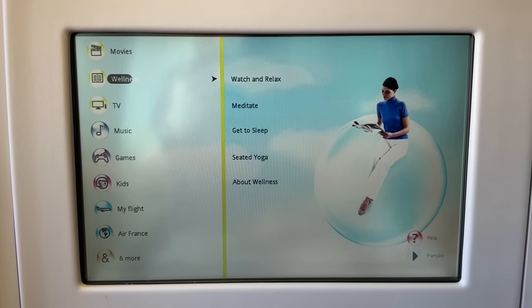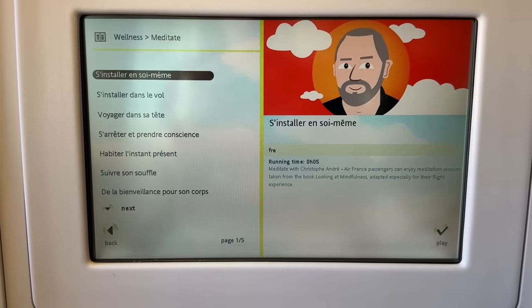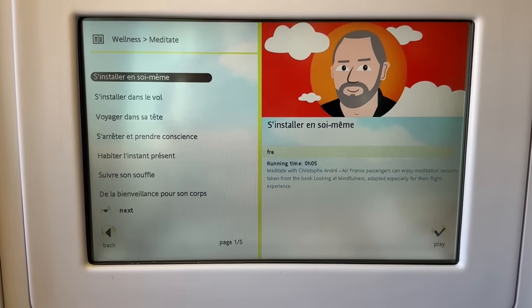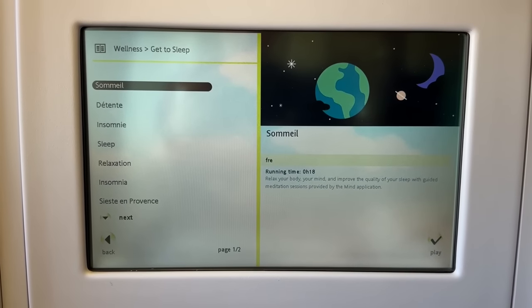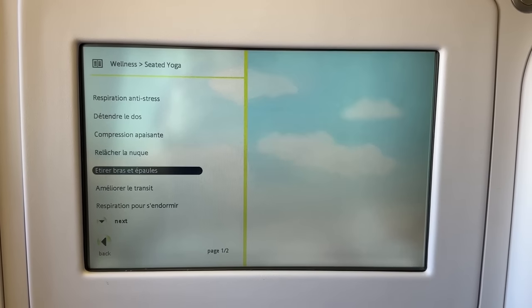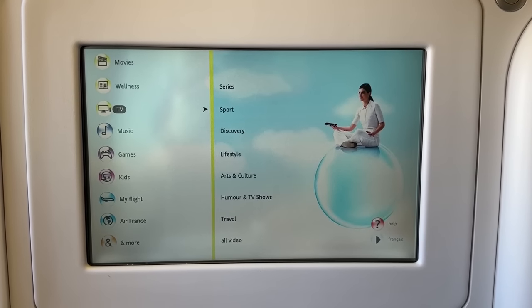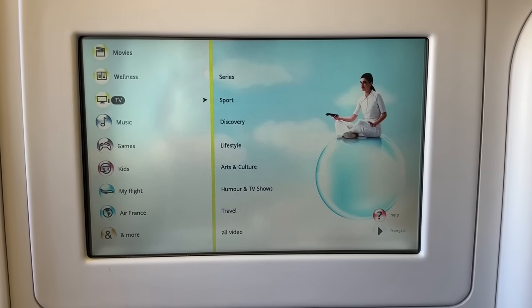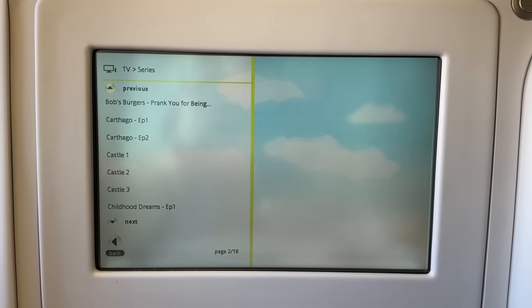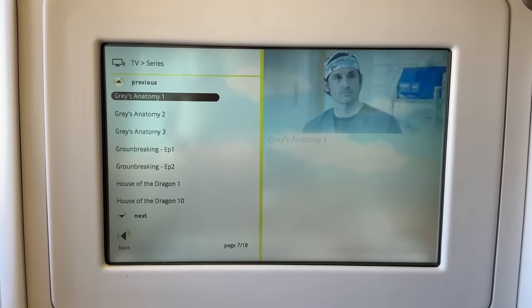There was also the wellness section, which in English and French had options to help you relax, help you meditate, help you get to sleep, or even help you do yoga exercises that you could do in your seat. The TV options, similarly to movies of course, had all the genres, however, far less selections. As you can see, there's only 18 pages as opposed to 81 pages of options.